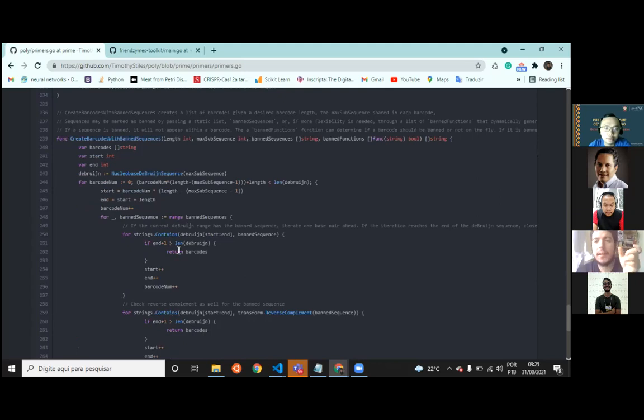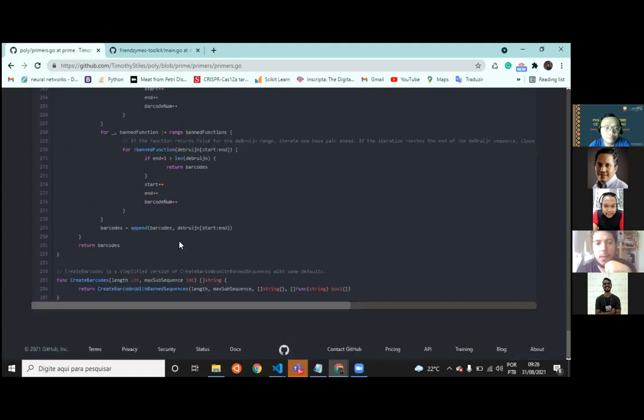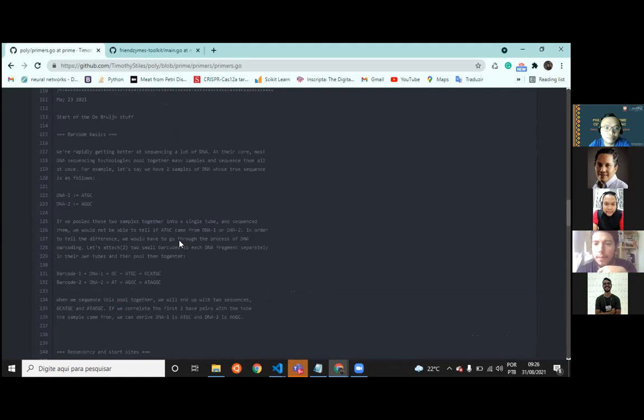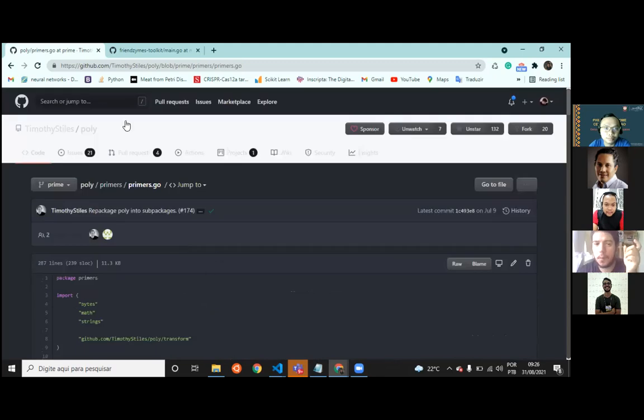You could also create these barcodes by passing a sequence of primers that you don't want to have in your sequence. It's another thing that is made. And this is also a feature that is not included right now, but we are making this possible. It is software where you give a sequence that you want to sequence and a specific melting temperature, and the software creates the parameters for you for the sequence. So it's another thing that we are creating right now for Poly.